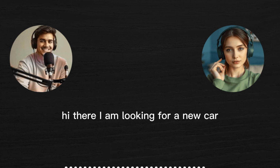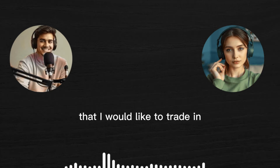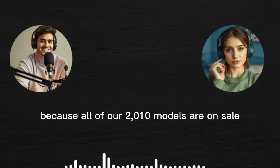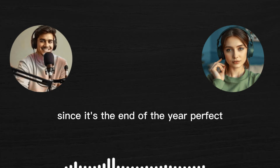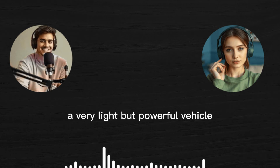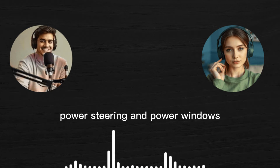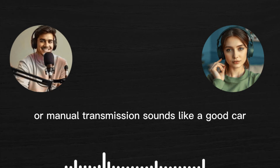Hi there. I am looking for a new car. I have this old Ford Pinto that I would like to trade in. I see. You are in luck this month because all of our 2010 models are on sale. It is a perfect time to buy a new car since it's the end of the year. Perfect. I like this one. That is the Ford Focus, a very light but powerful vehicle. It comes with dual-side airbags, power steering, power windows, tinted windows, and your choice of either automatic or manual transmission.